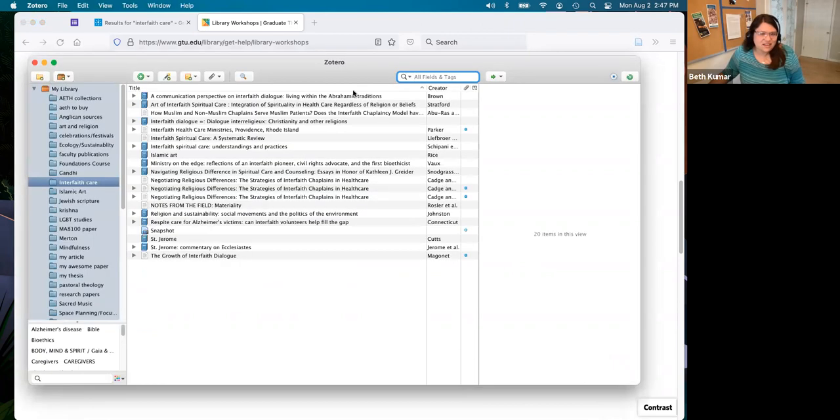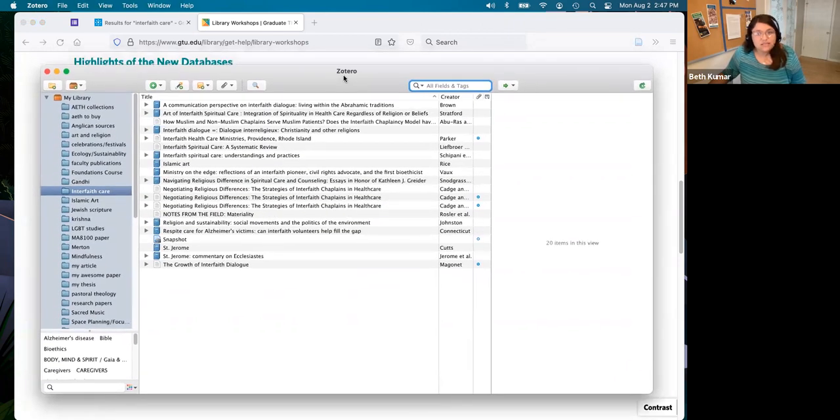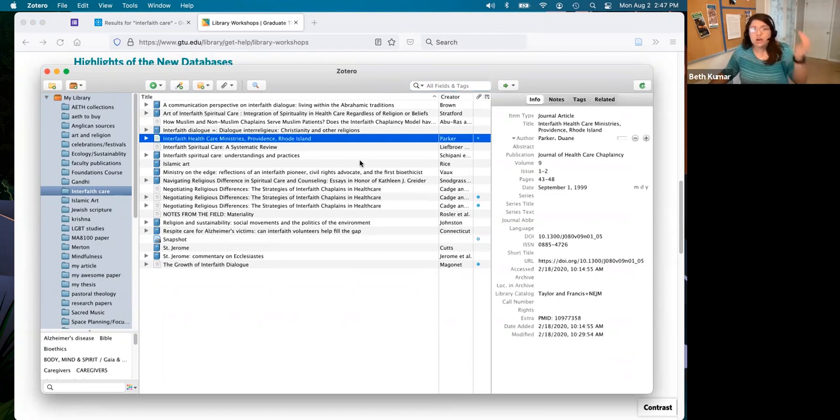But once you install it, it looks like this. It is a free piece of software that allows you to manage your citations. What that means is you're finding things when you're doing research. You're finding articles and journals. You might have pieces of art, maybe YouTube videos, all kinds of things. And what it allows you to do is to bring all of the information into one place, and organize it by folders. So this is a folder I've created on interfaith care. And you can see here's some things that I found.